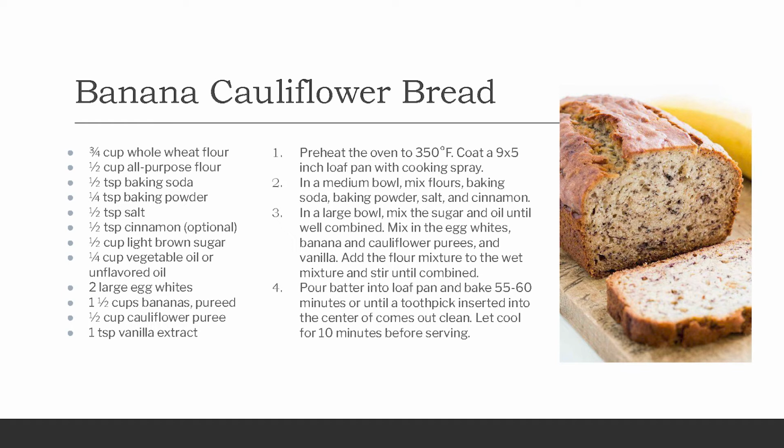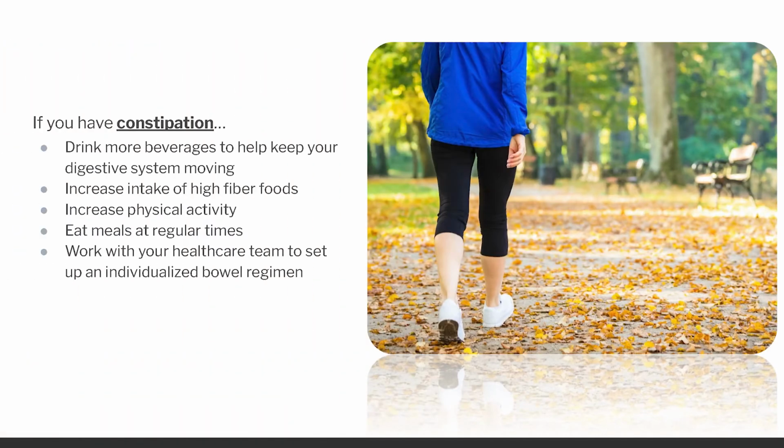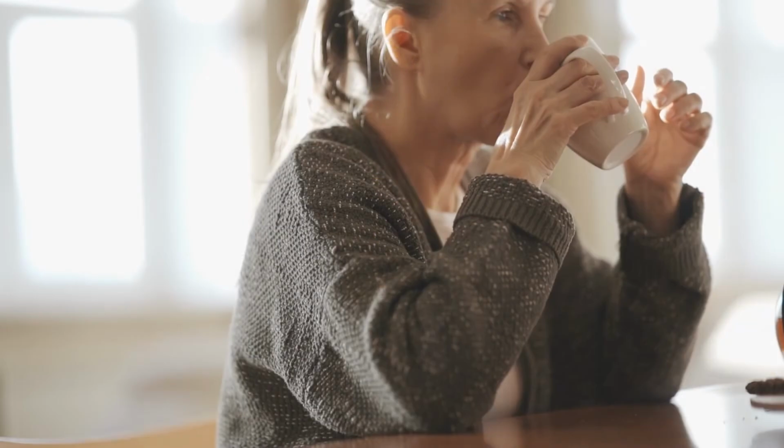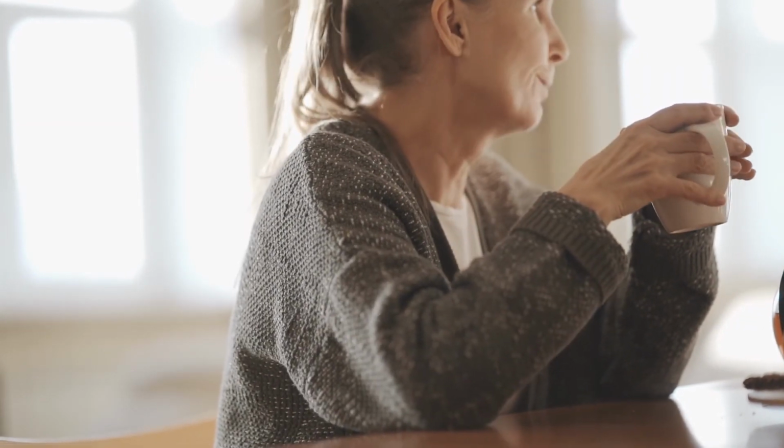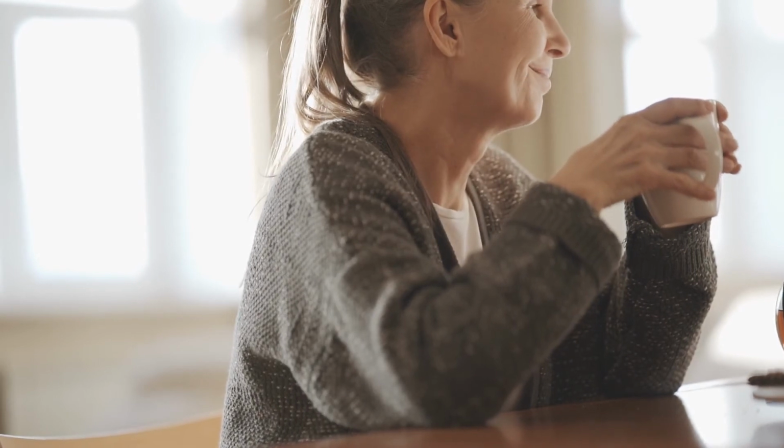It also provides a small amount of protein from the eggs and potassium and vitamin C from the bananas and cauliflower. Some patients may experience constipation instead, or their bowel movements may fluctuate between diarrhea and constipation. If you're experiencing constipation, it's important to stay hydrated and drink fluids throughout the day to help keep your digestive system moving. Remember when we talked about fiber during the previous slide?